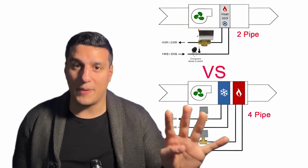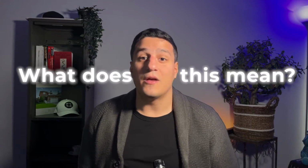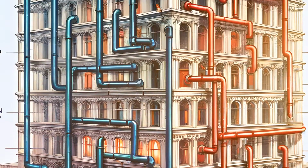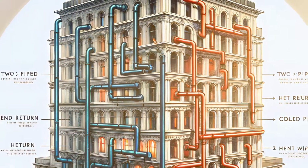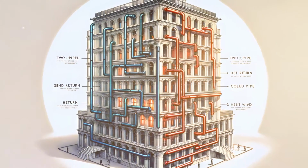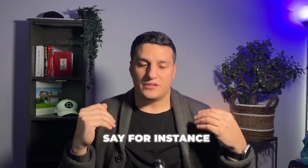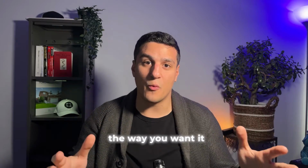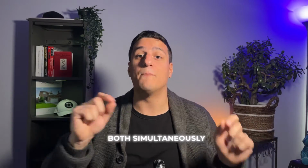With both systems, they're either going to run it as a 2-pipe system or a 4-pipe system. What does this mean? To put it simply, a 2-pipe system means there's 2 pipes, which is a send and a return basically. And the way that it works is it's only really going to be sending either heat through those pipes or cool water through those pipes. And that's running through the whole building, right? So say for instance, if you're in a transitional season, you're going to have to wait for condo management to flip the switch and have that building be in either heating or in cooling. You won't have the option as a specific unit owner to flip it early or flip it later. You have to wait for management to make that switch for you in order to have the system run the way you want it.